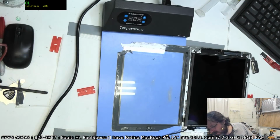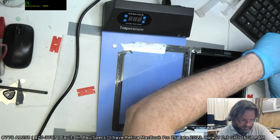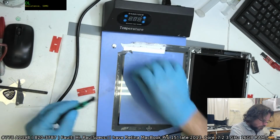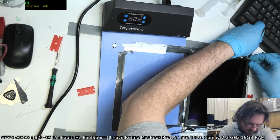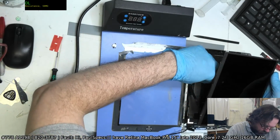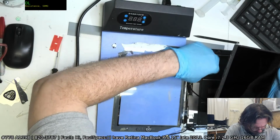Okay, I need to get a magnet, because remember what happened last time I didn't use a magnet? Okay, so this damn thing's all backwards compared to what I'm used to. I'm gonna break my fingernail.